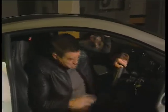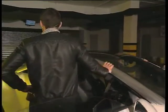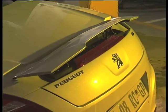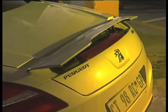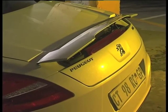So I just wanted to show you a little cool toy. If we could get a shot of the wing at the back there, you can actually control that with a button, and it will pop up. There we go. Did I get it? It's wiggling more than anything, but you can pop that up manually, or it'll go up with speed, at over 120 k's an hour.